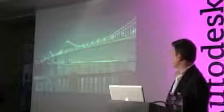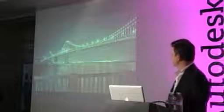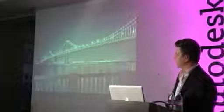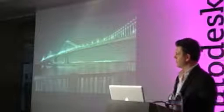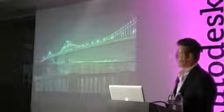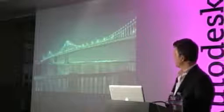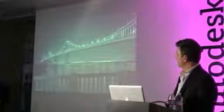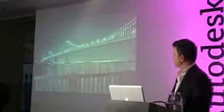So that brings us to the Bay Lights. This is the original rendering that I made after Ben Davis, who's here, asked me to consider the bridge as a canvas and what we could do to celebrate the 75th anniversary of the bridge. So I spent some time working in 3D and figuring out how to create this visualization.